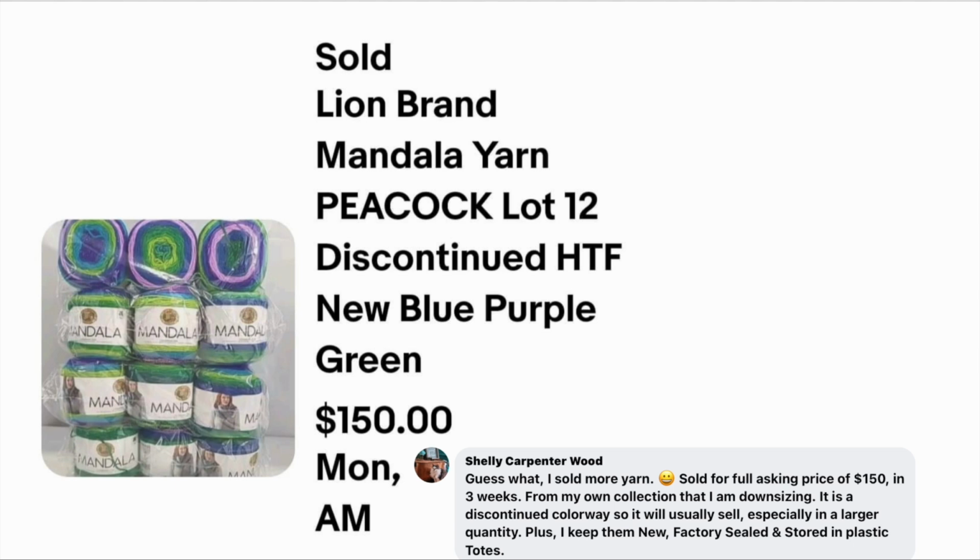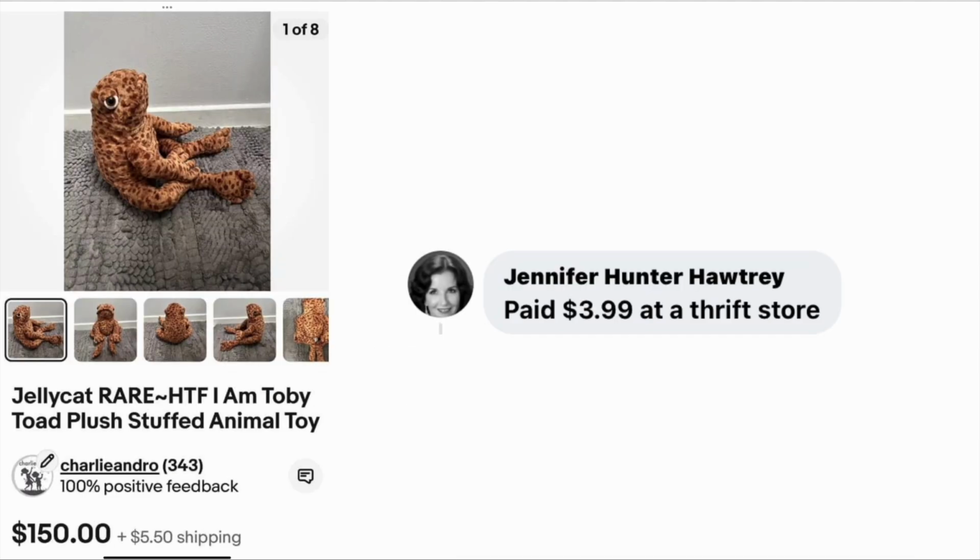That's a great idea for any crafter because I was a crafter once and we just tend to overbuy. We want to do all these projects that we're just never going to live long enough to do them all. But we like to have the supplies. So this is Lion Brand Mandala Yarn Peacock lot of 12. Her personal collection and sold for $150.